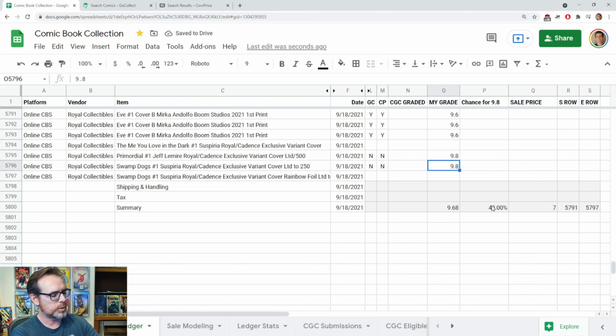Now we're up to 40%, 9.8. So hopefully you agree with me giving that book a 9.8. I don't see any reason why I wouldn't.